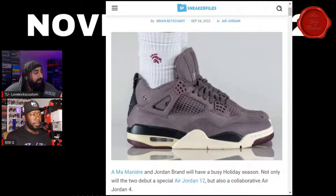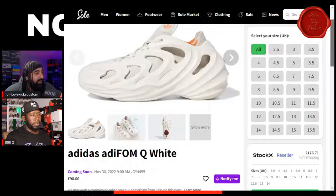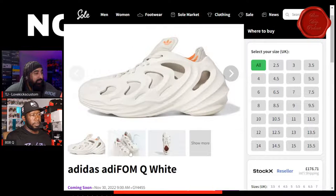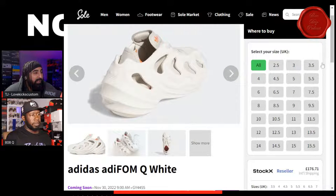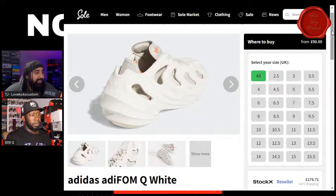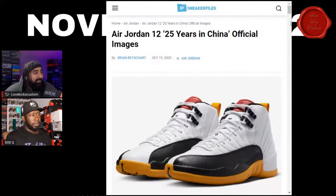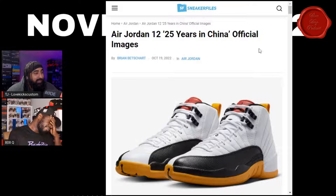Also next up, I think that's the only real one I've got. Next up, I've got the Adi Foam Q, which is actually releasing on the 30th of November for £90. This is actually coming out. So if you guys want to support the Adidas brand and you want to support the Adi Foam Q, it's coming out on the 30th of November. Last one, Nico, I just want to quickly show before I give you the reins. Apparently, we're going to get the 25 years in China sometime in November time. So that's coming out.